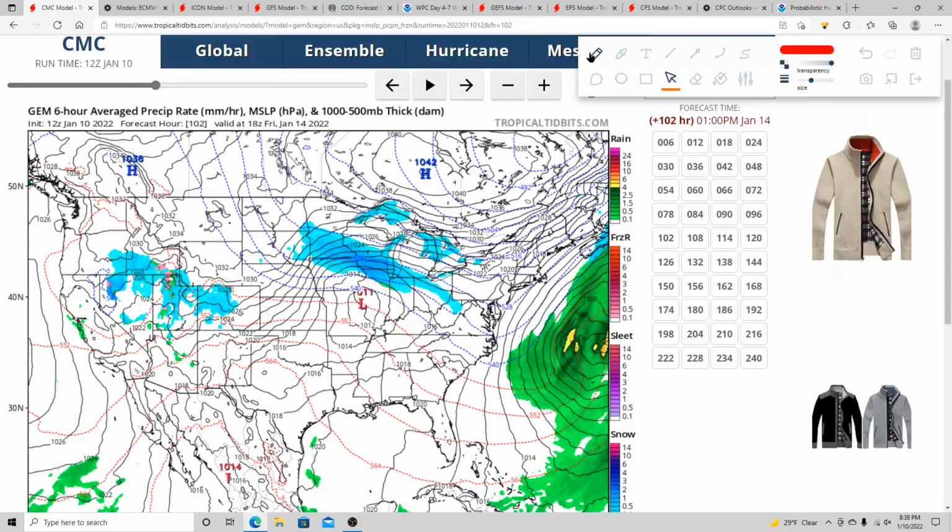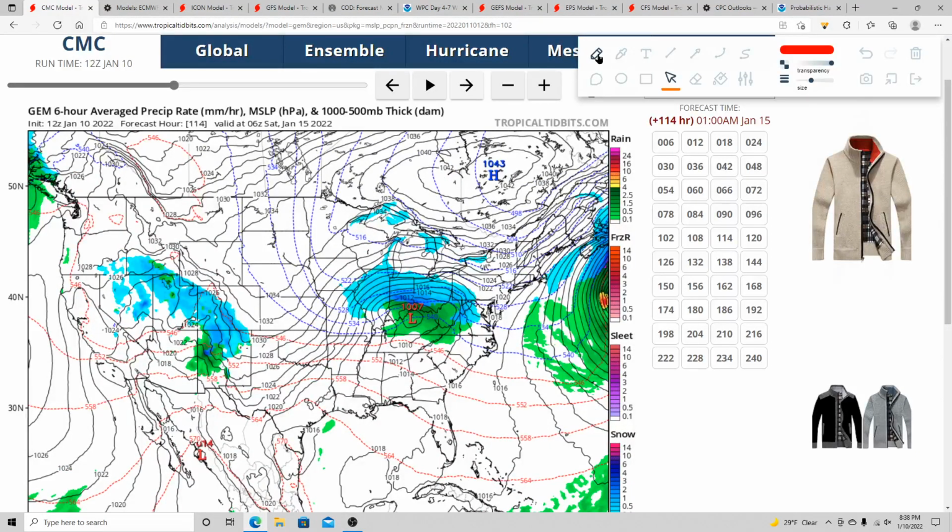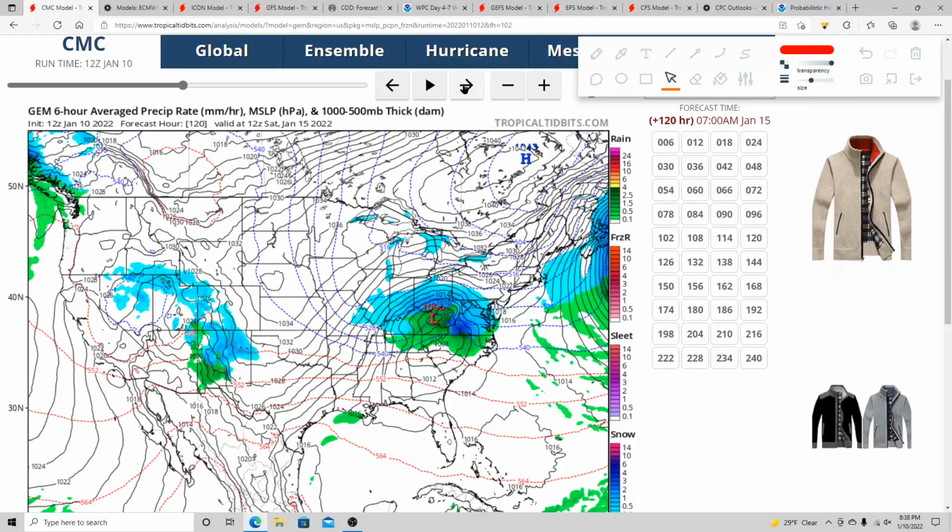Anyway, as we move into the afternoon hours on Friday, you can see a band of light to at times moderate snowfall from parts of Minnesota through southern Wisconsin, northern Illinois. You've got that band kind of expanding into parts of Indiana and Ohio as well. And it really starts to ramp up a little bit as we get to the overnight hours on Friday, with a pretty good band of snow across parts of central Indiana to southern Ohio. That'll be pretty interesting. Maybe even people around the Dayton and Cincinnati area could see something out there if the Canadian model is correct.